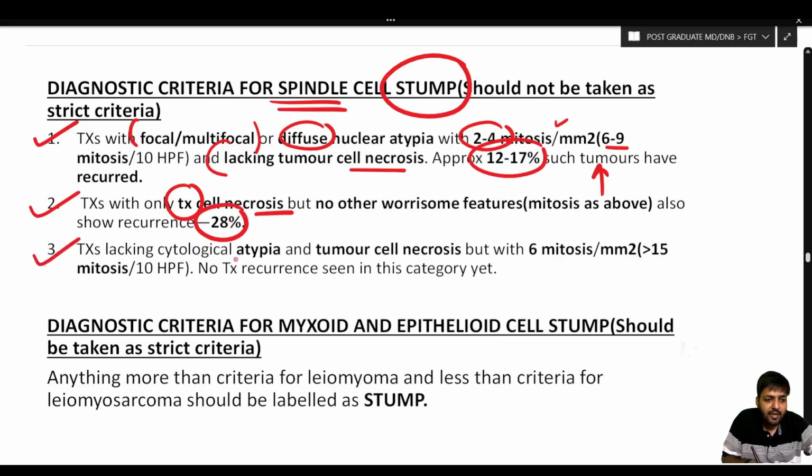Tumors lacking cytological atypia as well as tumor cell necrosis but with 6 or more mitosis per millimeter square, that is equal to more than 15 mitosis per 10 high power fields, are under the criteria of STUMP, that is, the spindle cell STUMP. No tumor recurrence is seen in this category yet. So these are three important criteria of the spindle cell variety of STUMP. Now remember, this is for spindle cell STUMP.